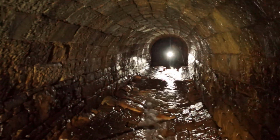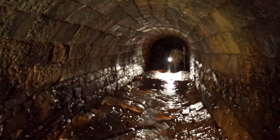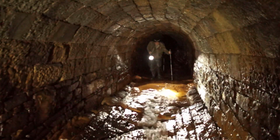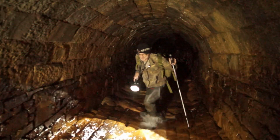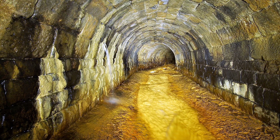Yeah, a lot of deep pools where you can see all the floor has been eroded away. So there's like a central channel. Bit slippy in places as well. Making our way up this stone section, you can see here there's a central sort of channel. It's been worn away over the last 150 years by the flow of water.